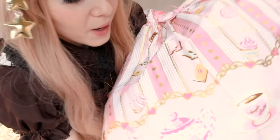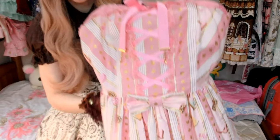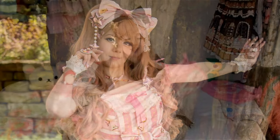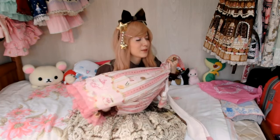The gold is still sparkly. All the teacups are going round. One of my favorite bits about this dress is the little fork and spoon that are on the bow. The lace has little teacups on. So Angelic Pretty Wonder Party is one of my absolute dream dresses. I'm so glad. Angelic Pretty Wonder Party! You are mine. So glad.